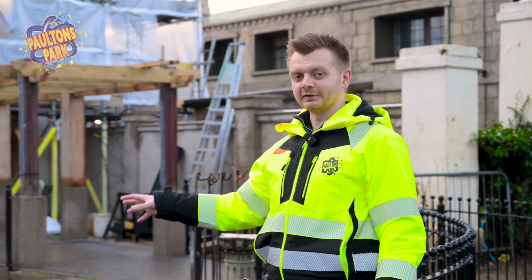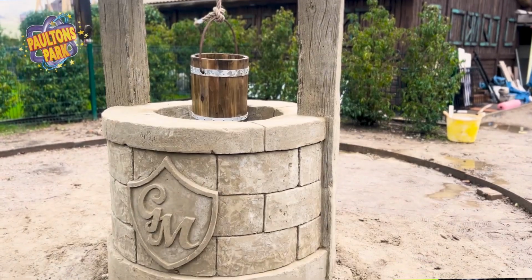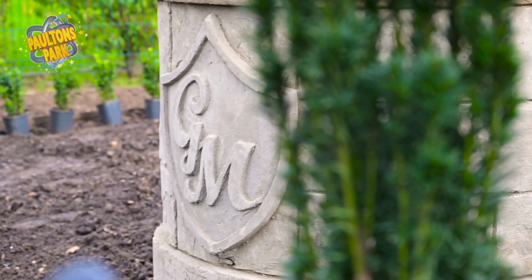This piece over here is going to be a themed up artesian sort of well. It's going to be moving up and down with a bucket. So we've just got the framework being installed here, and then we're going to build around that and create a nice themed well, which would be quite cool.